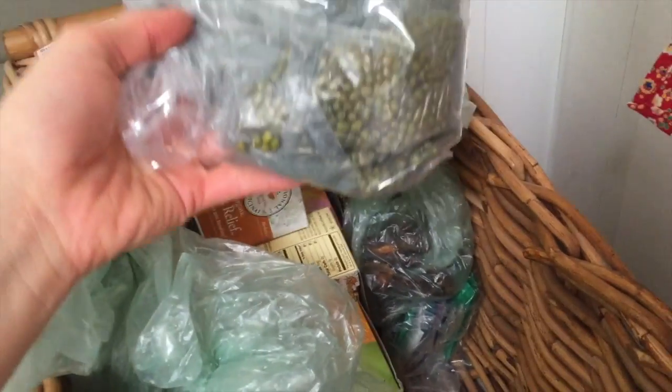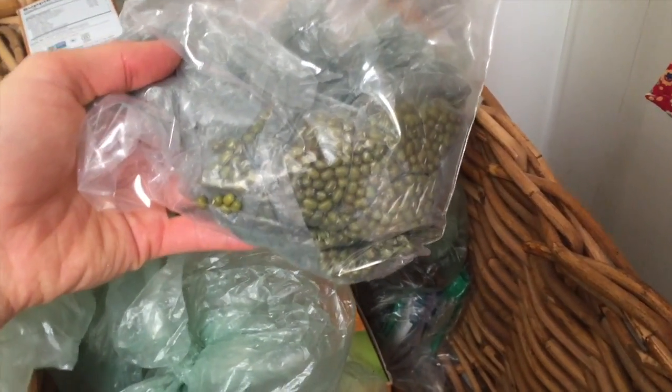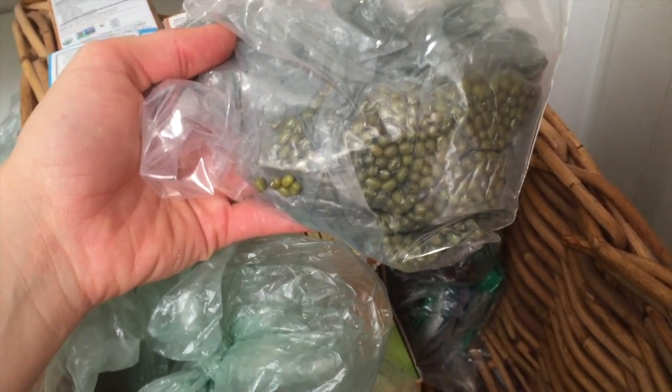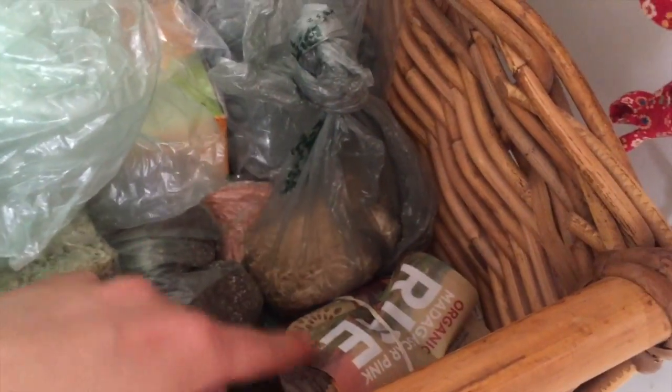And these are just mung beans. I always buy things thinking I'm going to eat them because they're healthy or I should be eating them, and I don't. And really, I don't like mung beans, so they'll probably never get eaten. And a bunch of different rice, some pink rice, brown rice, and red lentils. I haven't made these in a while, and I should.